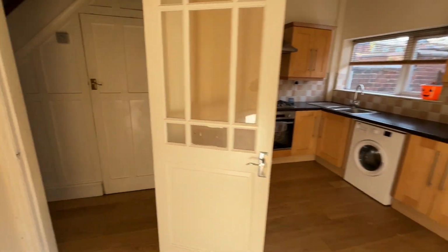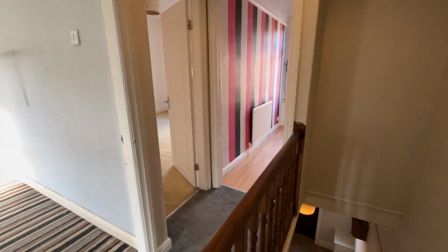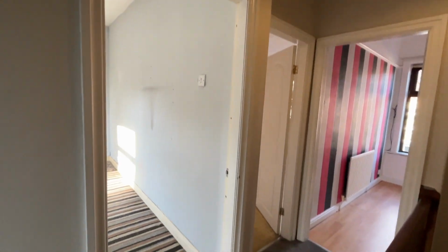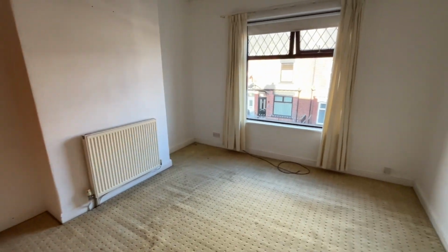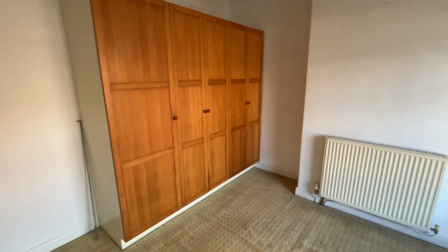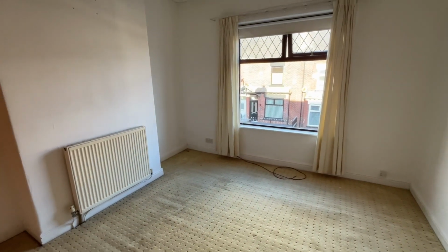Right, let's take a look and see what's on the first floor. So here we are on the first floor landing, where we have obviously the light point and of course loft access there. 3 bedrooms and the bathroom, which we'll look at shortly. So we'll go into the master bedroom first of all, which is at the front of the property. So a really good size room, certainly a double room. There's space for wardrobes there, got super size.